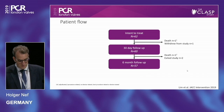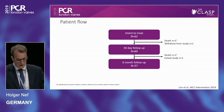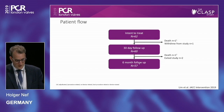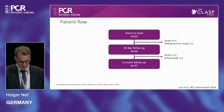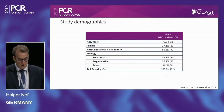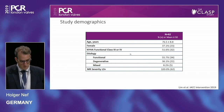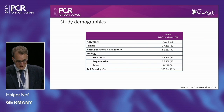These are the patients which were included into the trial, overall 62 patients. The 6 months follow-up was completed by 57 patients. The results are already published. However, I want to go through shortly with you just the study demographics. The mean age of patients was 76 years, 37% were female. The majority of patients, 51%, showed a New York Heart Association functional class of 3 or 4.